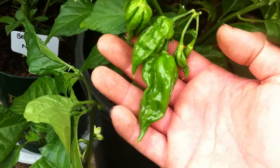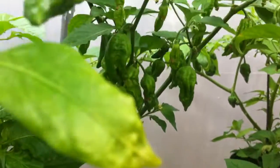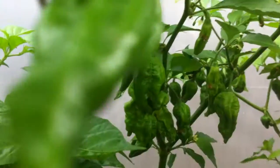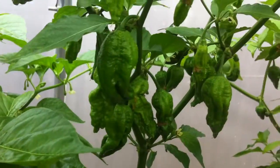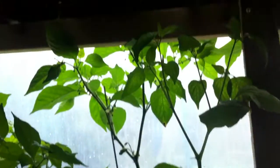Here we have yellow Fatalis. More yellow Fatalis. Another shot of those butts in the background through there. There we go. Plants on the floor. Again, shot under here. Plants in there. They'll all be moved soon and moved around. But at the moment they're getting enough light.